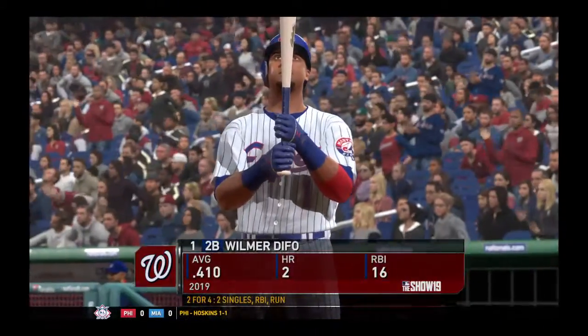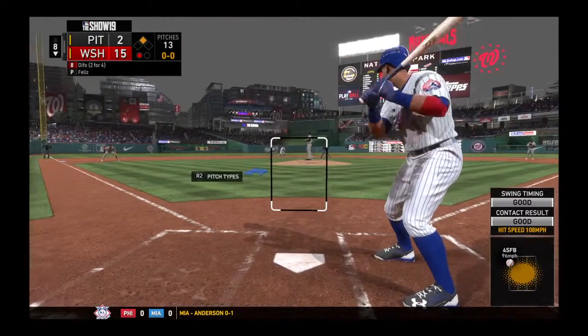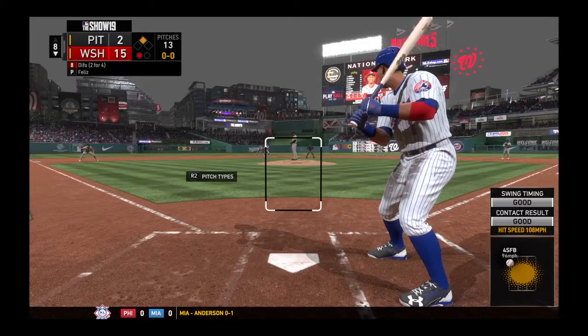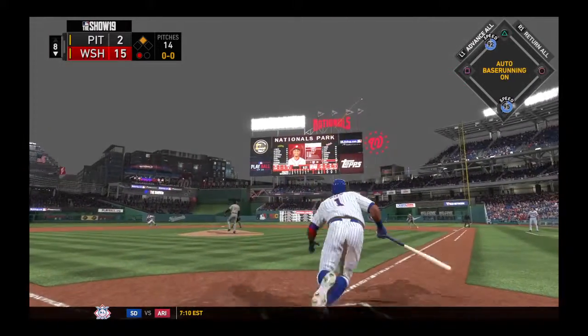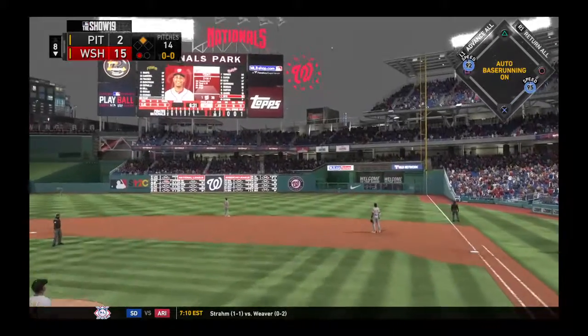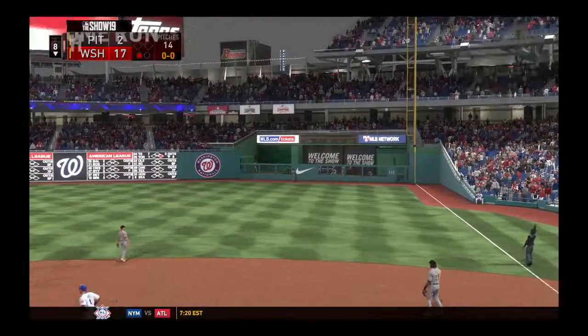The batter, the second baseman for Washington, Wilmer Defoe. First pitch of the at-bat. And he gets around on one and hits it high and deep to straightaway right. Into the second deck and gone.